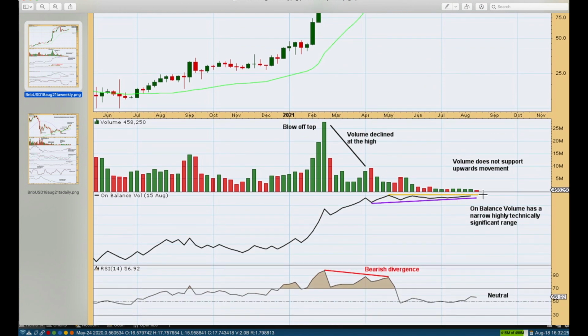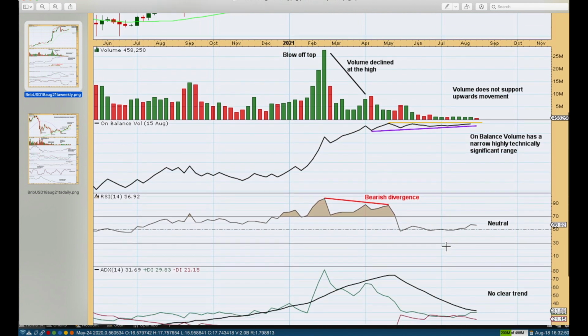If you want to look at Binance, I've drawn a support line in purple, a resistance line in yellow. Over the years, I've found from my experience, on balance volume works really well with trend lines, not so well with divergence. I much prefer to use it with trend lines. A break above resistance would be bullish. A break below support would be bearish. The resistance line is virtually horizontal, so it has strong technical significance.